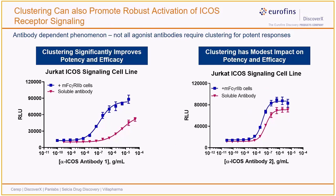And this is demonstrated here in this particular slide, where we can see on the left, we're testing a commercial anti-ICOS antibody in the assay, where the soluble antibody shown in pink is not particularly potent. But when we co-incubate the cells with, in this case, a mouse Fc gamma R2b presenting cells, because this is not a humanized antibody, we see a nice shift in potency and an improvement in efficacy as well. Whereas with this second commercial antibody, we don't see as robust or as significant a difference when we co-incubate with the Fc gamma R2b cells. We already get quite a robust response with the soluble antibody. And it appears that the two antibodies do recognize different epitopes on the receptor.